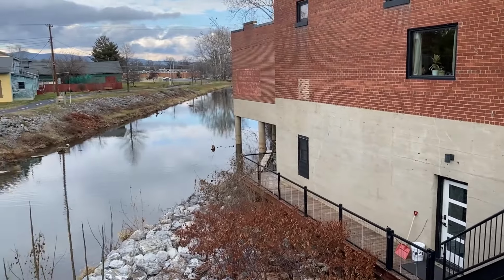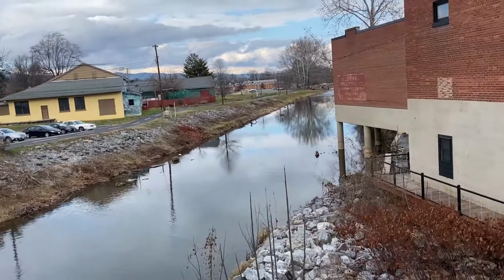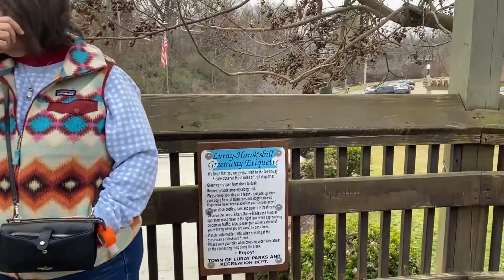Yeah, they might. A lot of people do. A little garden thing right here. Pretty cool. So they do have a walking and biking, I guess, trail here.